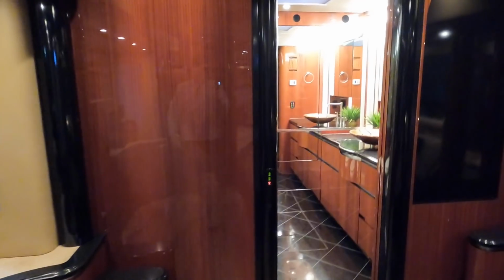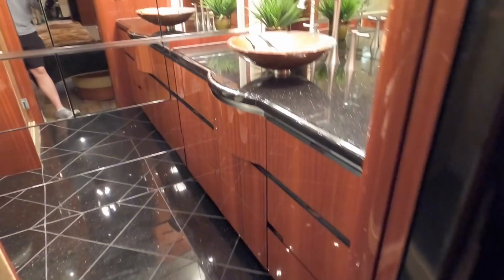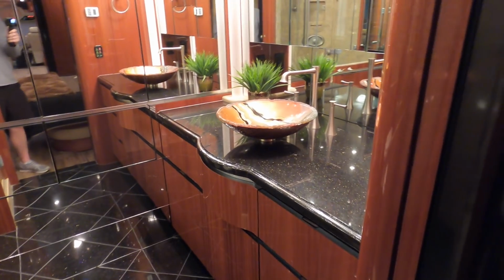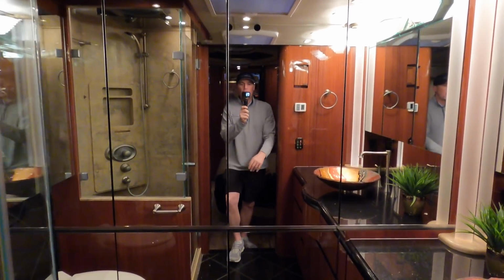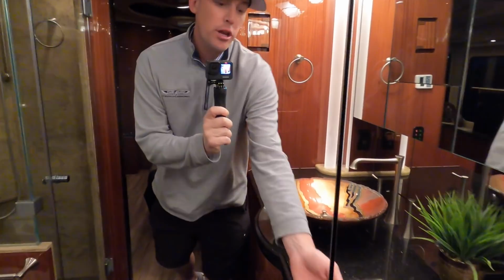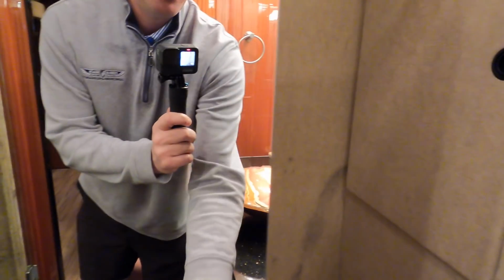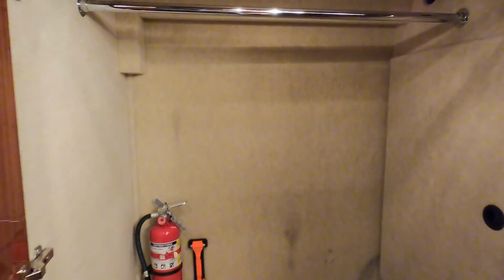And so one of the strong points of Newell is the huge rear bathroom here, tile floors, beautiful bowl sink, tons of storage on both sides of the sink there. The entire rear wall of this coach is all lined with mirrors, so you've got the floor to ceiling mirrors, and then I'll show you here when you open this up, tons of closet space, fully lined with carpet. Again, it lights up right away.